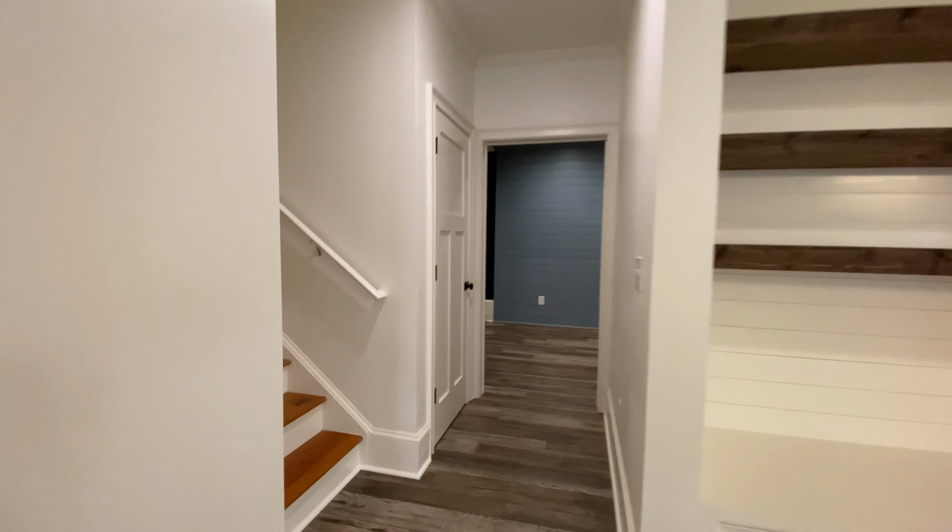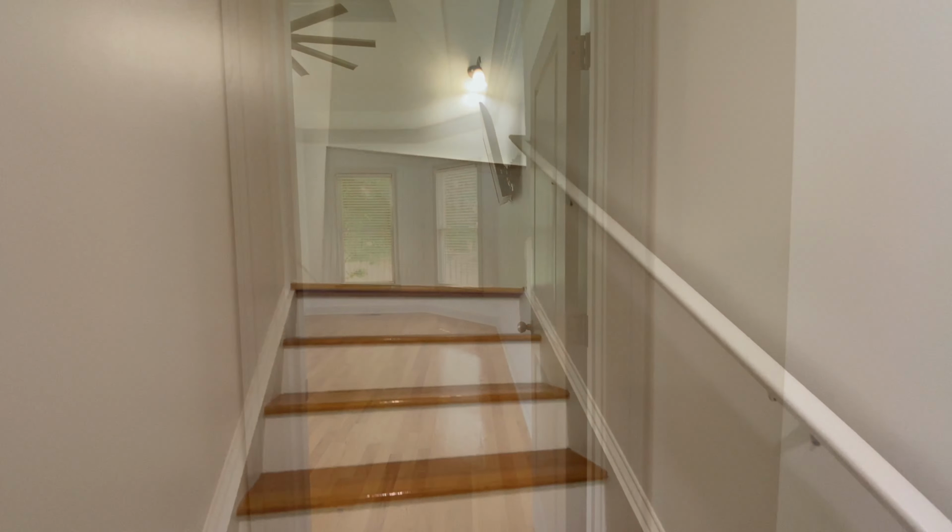This house is exclusively listed with Todd Dipaula with Atlanta Communities.